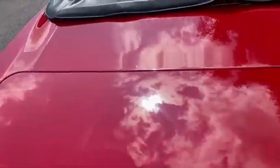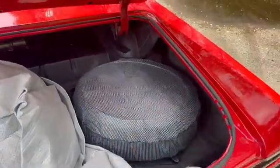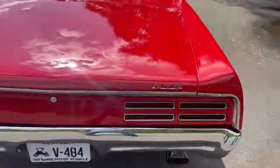Trunk lines up wonderful. Spare tire, original trunk lid, stamped, original. All your weather stripping in the whole entire car has been gone through and is done good. Trunk is excellent, folks. Nothing to talk about. Car cover, spare, jack, everything the way it should be. Solid.